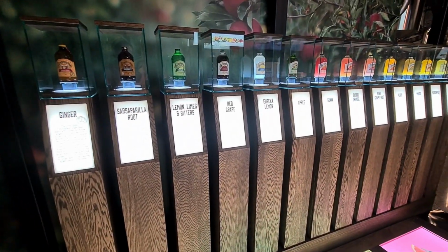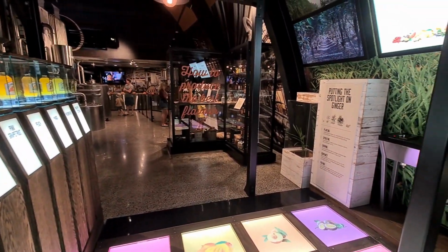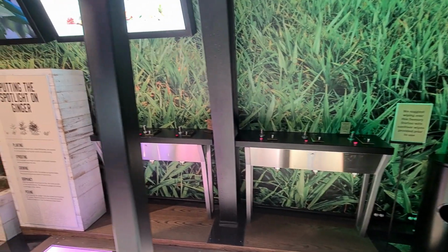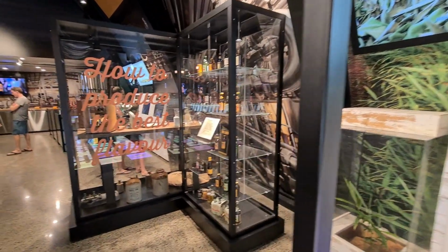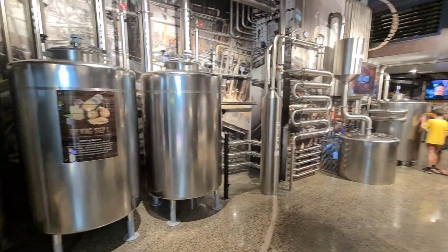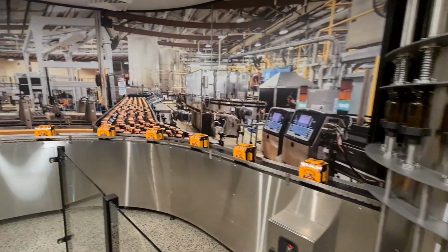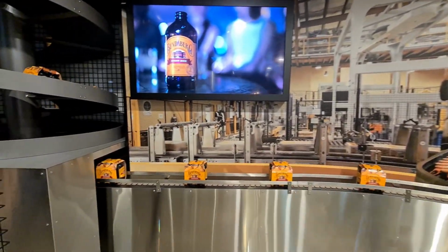Just at Bundaberg Barrel, it's called. Doing the free walkthrough. This is pretty cool. This is a smelling station, so it has all different flavours, and you press the button, you get the flavour smell. You've got to see whether you can guess what it is. It's very interesting. So this is just a little mock-up of what the actual production line's like.